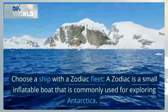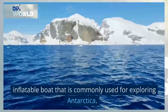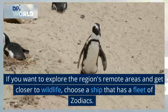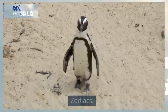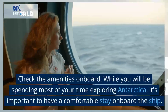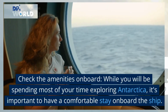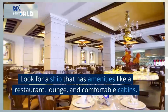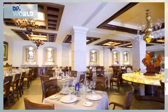Choose a ship with a Zodiac fleet. A Zodiac is a small inflatable boat that is commonly used for exploring Antarctica. If you want to explore the region's remote areas and get closer to wildlife, choose a ship that has a fleet of Zodiacs. Check the amenities on board. While you will be spending most of your time exploring Antarctica, it's important to have a comfortable stay on board the ship. Look for a ship that has amenities like a restaurant, lounge, and comfortable cabins.